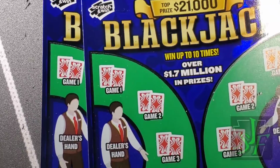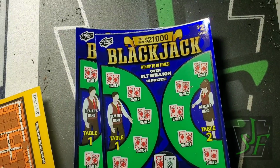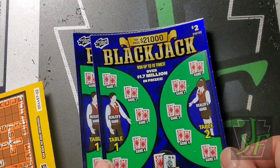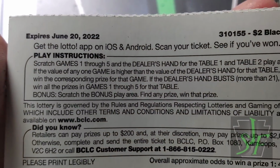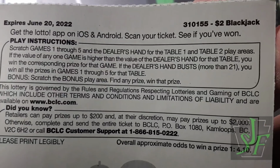So as it's time, we moved on to the other $2 tickets called Blackjack. Everybody likes Blackjack. Went up to 10 times, over 1.7 million in prizes. Got table one and table two. Dealer's hands, your hands. Play instructions. And table two play areas.